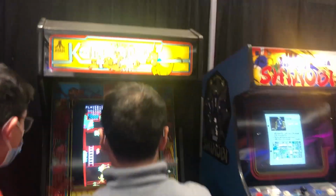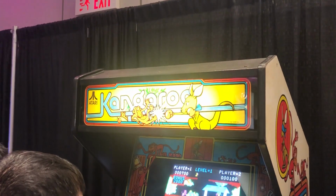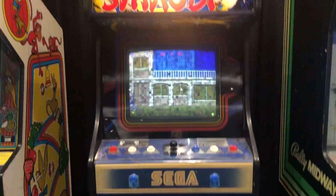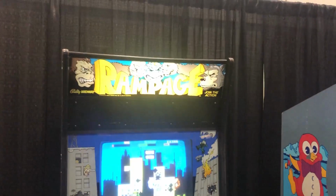And over here there was a Kangaroo. I forgot to play that one. I saw it there and I wanted to play it and then I forgot because I was busy trying to take as much video as I could. And there were a few games that I did play.